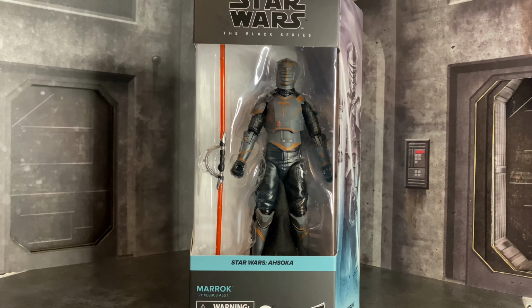I will probably repaint this whole figure, because already, just from the way this looks in the box, I'm not a fan of the paint job and the applications they did. The colors are all off. He did not have gray armor. He had black armor, and this rust only really appeared in the one episode, right before he died. Prior to it, his armor had some nicks and scratches on it, but wasn't rusted out like this. So I really don't know what promo shots they used. I'm guessing the promo shots they used were from the cockpit, because that's when that red light really made it look rusty and gray, and I think that's what they went for.